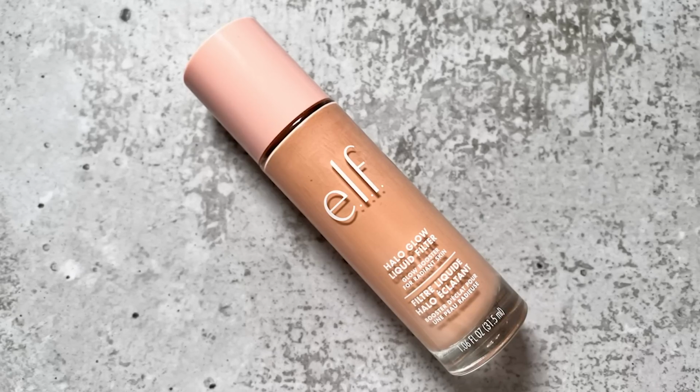I was in the mood for a glow booster, so I gave you the option between the iconic Radiance Booster or the e.l.f. Halo Glow Liquid Filter, and e.l.f. won with 74%. So this was a pretty clean sweep for e.l.f. I'm going to use the shade 3, and I'm just going to use that on the high points of my face. I'm not going to use it all over my skin today. Oh, is this the right color or should I have used 2? It should be fine.